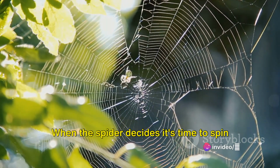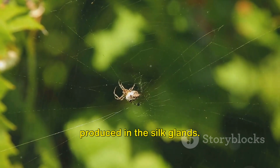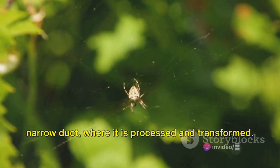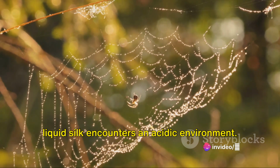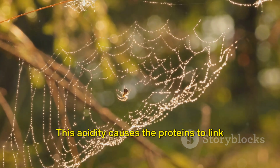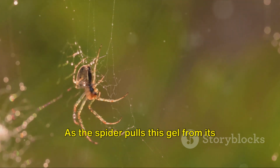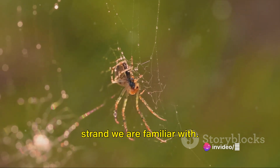When the spider decides it's time to spin a web, a protein-rich liquid silk is produced in the silk glands. This liquid then travels down a long, narrow duct, where it is processed and transformed. As it nears the end of the duct, the liquid silk encounters an acidic environment. This acidity causes the proteins to link together, turning the liquid into a gel-like substance. As the spider pulls this gel from its spinnerets, it solidifies into the silk strand we are familiar with.